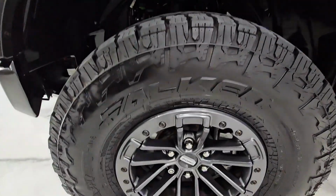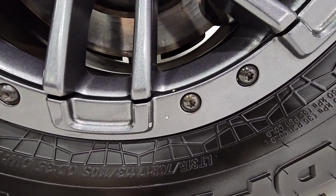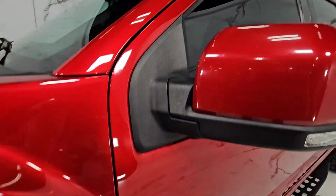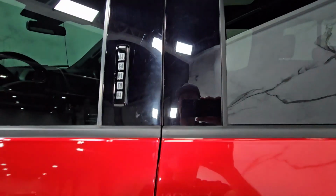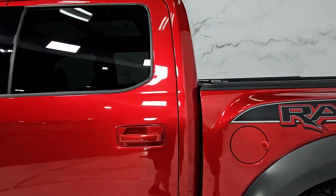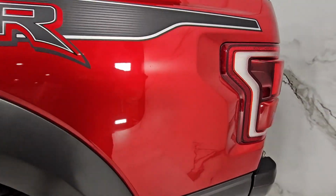Fender looks good. You do have some chips down there on the wheel. Typical bug etching here on the side mirrors. That pillar looks nice. Making our way down the door. Get up close here. Do have some scratches. They do catch my nail on the very edge. Typical scuffs there. That paint is in great condition though. I'm really surprised. Bedside looks nice.